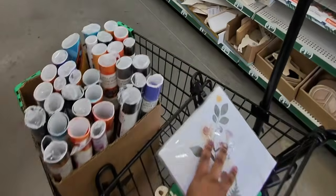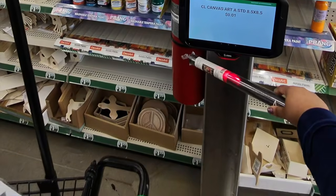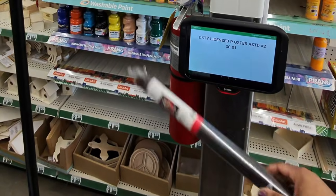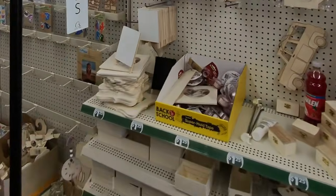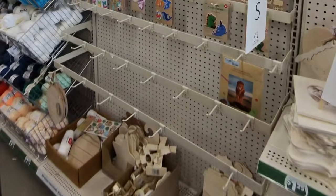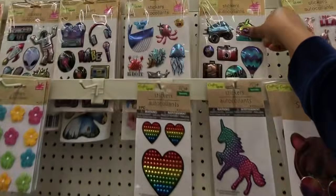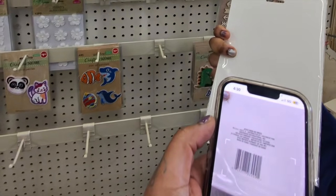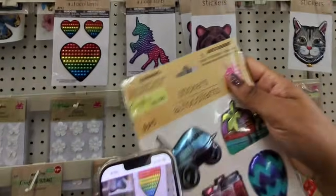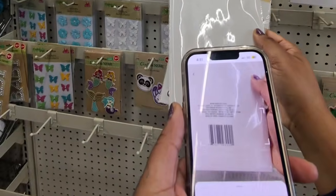Oh, they got a scanner up in here. Okay. So yeah, that's a penny. We already know these are. Let me double check. Those are all gone. The stickers. I think maybe this one. Let me see. Okay, I spoke too soon. Oh, these little bubblish ones.